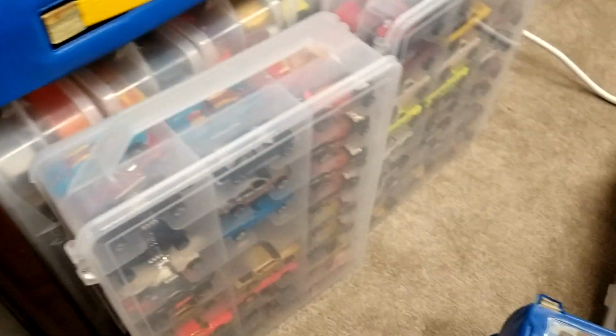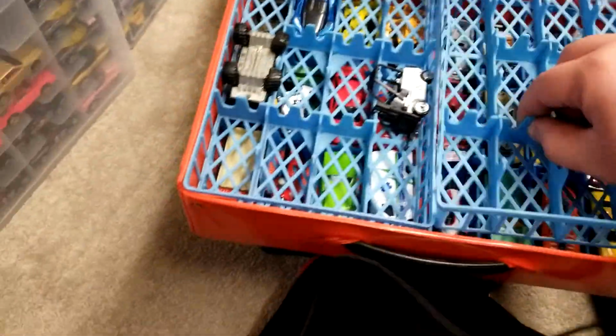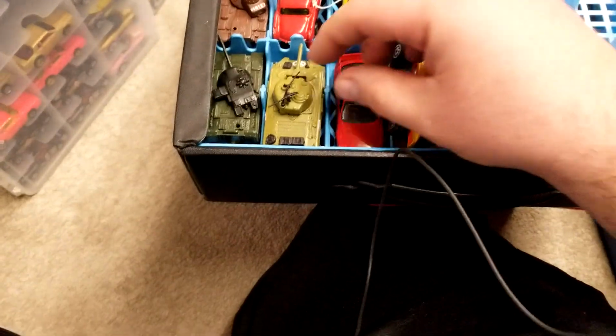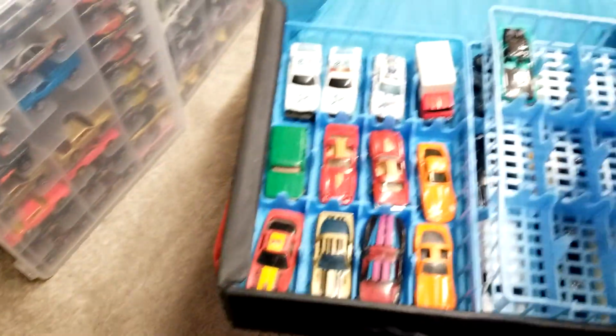Got some more stuff up here. Take a look at some bigger case stuff here. You saw me pick up that Corgi just the other day. More oddball randos. Go through a couple more of these real quick. Just show you guys. Tank stuff. Some other oddballs here and there. Just random stuff for sure. Some more Kidcos. Some Burning Key cars.